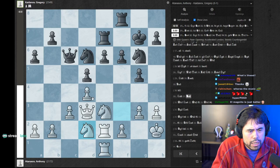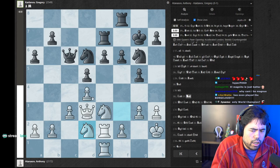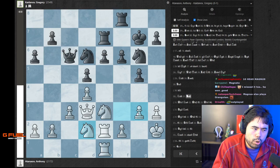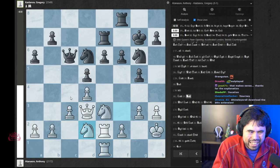So, tough loss for Anthony Atanasov against Gregory Kaidanov, but he did play well. I think the main takeaway, he's got to understand that when you get these sorts of structures, especially this structure, the f6, e6, d5 versus b2, c3, d4, there are always going to be some issues on the king side, so you always need to be looking to try and open up the center of the board and get in the c4 push. Very, very critical here, c4 and d5.